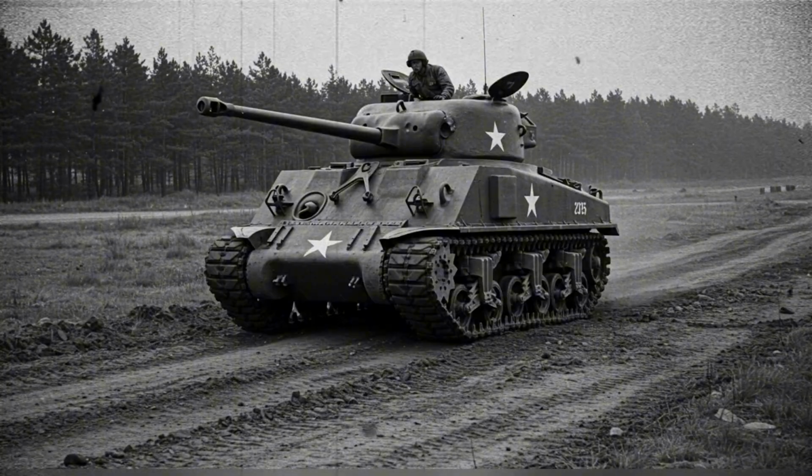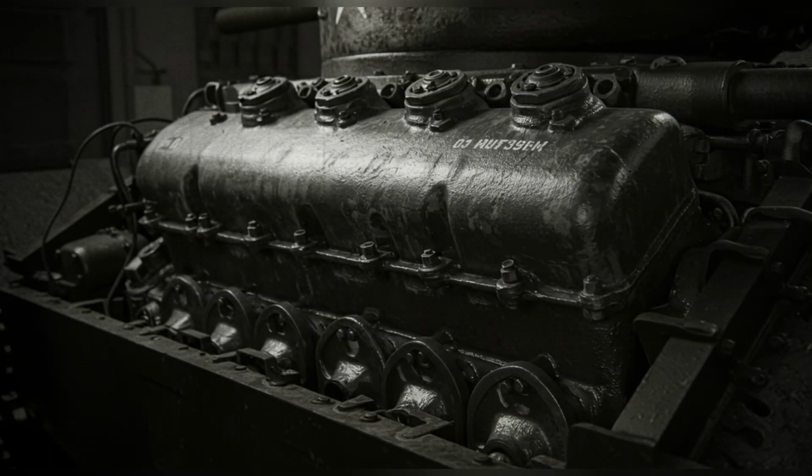German tankers could only dream of such conveniences, particularly those who had experienced their turret traverse failing when engines stalled on slopes. These features didn't appear in German technical specifications because German designers had never considered them high priorities compared to armor thickness and gun power.